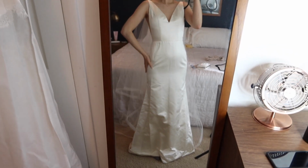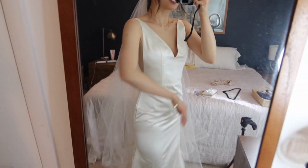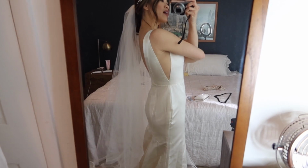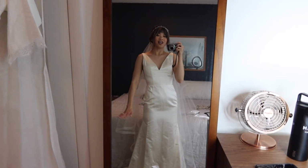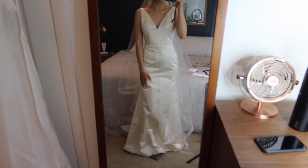This is what the reception dress looked like. As you can see, it's this beautiful fitted silk dress, and then it has a slit down the side. It's just my favorite dress ever. It's so modern and clean, and obviously needs to be steamed, but I think it's so beautiful.